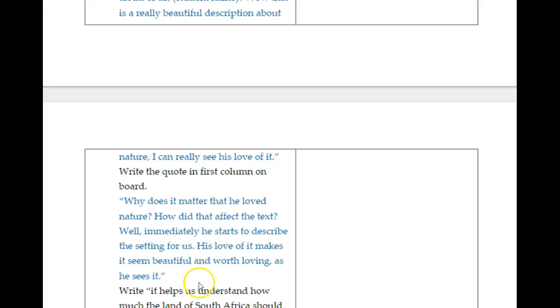here again, you do a very nice think aloud because you read the text and you're like, there, I see it. But then you push one step past that, into not just this guy loves nature, and it's really obvious, look at the way he writes, but you push forward into that so what area. Why does it matter that he loved nature? How does that affect the text? So I really, really like that you took that additional step and didn't just stop short at he likes nature, therefore he can write about it well.